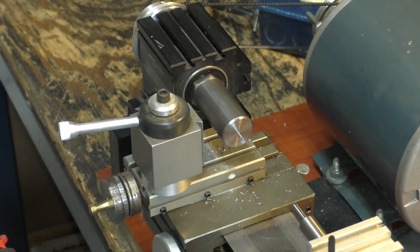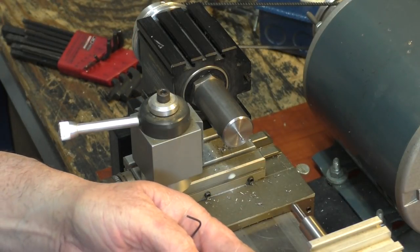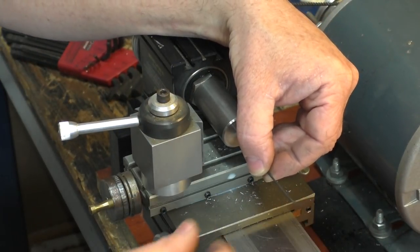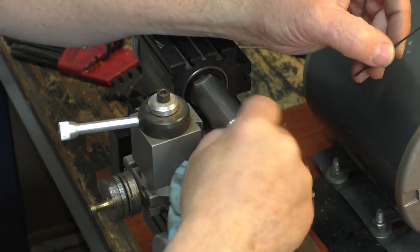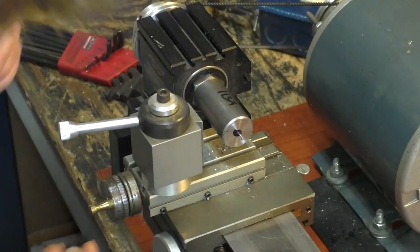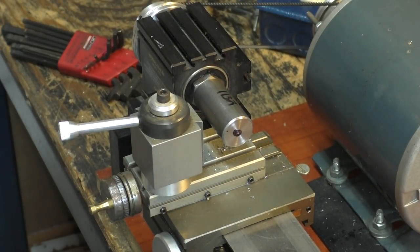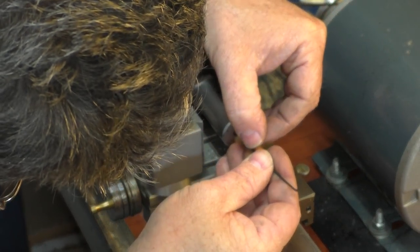Let's see if I have an Allen wrench small enough to work with that guy. It is only in there about 3 turns. I'm not quite sure that's deep enough. I only need about a millimeter of threads on the end. Just color that with a marker. Pull the screw back out. Double check. Yep, there is about a millimeter of threads there, which is all we need. Those are the threads that we'll screw into the pinch roller arm.